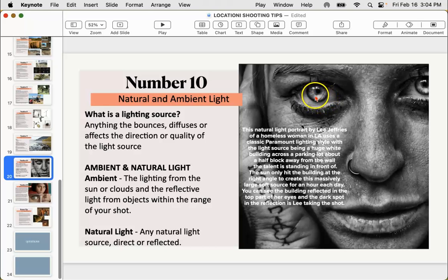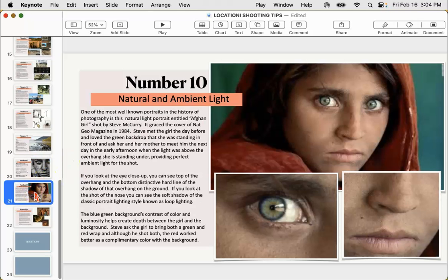And he also, what you can't see here is there's a reflector right there. There's a round reflector. He's got a little round reflector there bouncing a little bit of light in there just to add a little bit of fill light. So that is all ambient light bouncing and hitting her. The natural light is the light that's hitting the door, the building over there. And the same thing here.